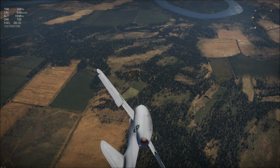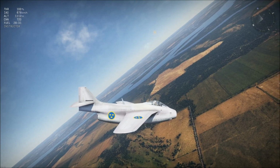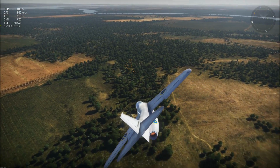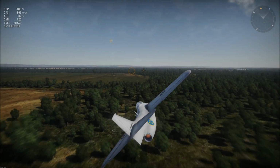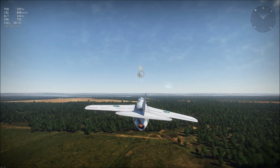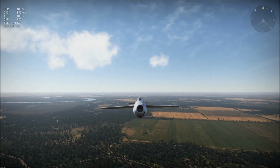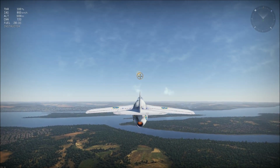The aircraft that this plane was designed to face was the MiG-15, and later also the MiG-17. It was also a rival of the F-86 Sabre, and it had very comparable stats, especially with the MiG-15. I believe that the Sabre was just a bit faster, but less maneuverable, and it may have had a worse climb rate, but I'm not sure on that.